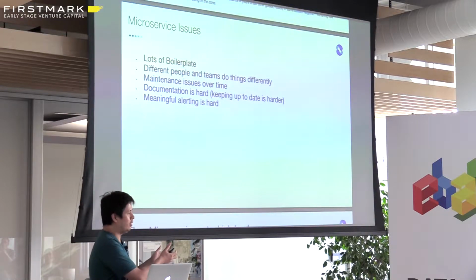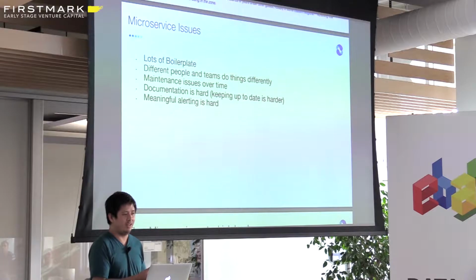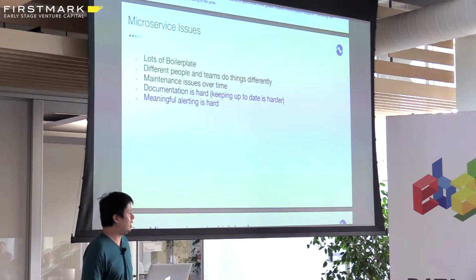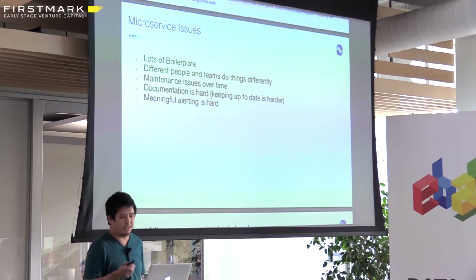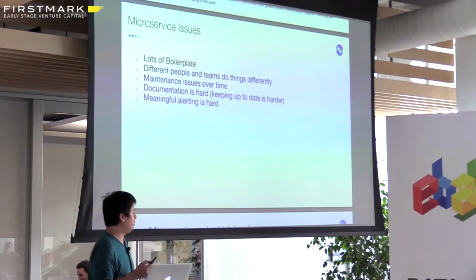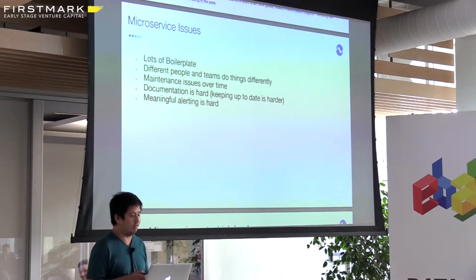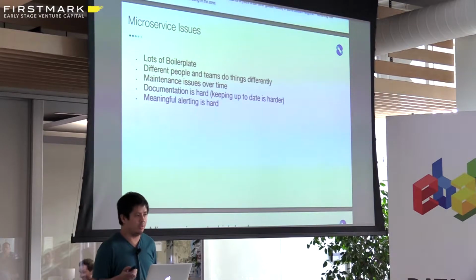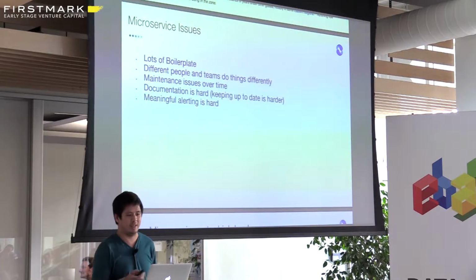Someone will write some code in one service, another team takes over that service, they have no idea what's going on, and therefore they'll end up rewriting it to do the exact same thing. And documentation is hard. It's hard enough just to write it, and even harder to keep it up to date. Meaningful alerting and reporting around common metrics across all of the services is also very difficult, just because everything is a little bit different. So developers get stuck doing all of these things rather than building the stuff they were paid for, solving the problems of the retailers in our case, or building whatever it is they signed up to build.